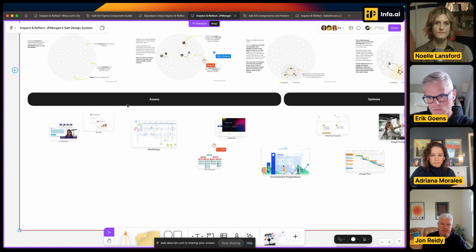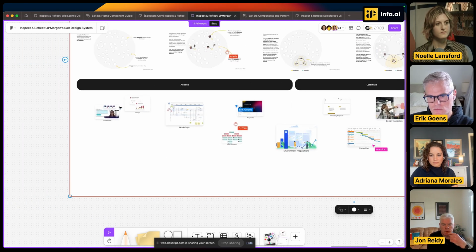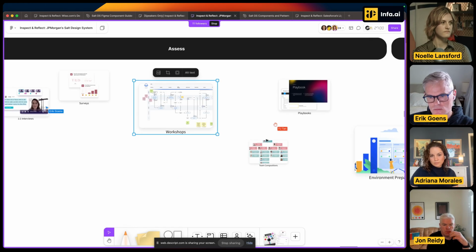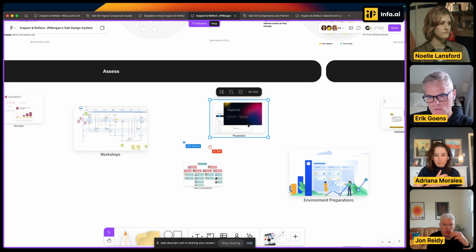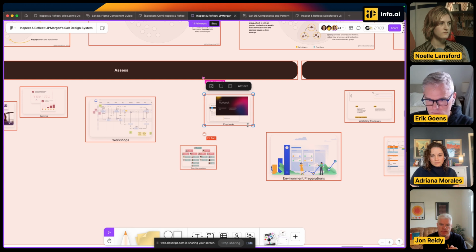And as a part of every stage of this process, like assess, optimize, scale, and automate, here are, as we discussed, doing interviews, surveys, workshops, understanding the org structure and team compositions, and creating playbooks and onboarding materials. These will help you to understand the starting point.